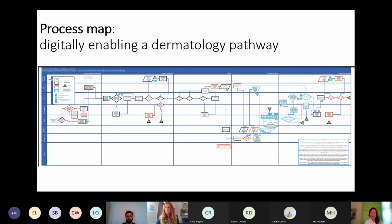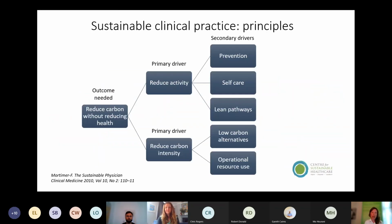So once you've mapped that and looked at the impacts, the next question is how are you actually going to change your pathway. What we tend to advise is using these principles of sustainable clinical practice. We've formulated this in the form of a driver diagram, which if you're involved in quality improvement will be familiar to you. Taking this diagram from left to right, we're looking at the outcome needed. Clearly, as we've been talking about this morning, the aim is to reduce carbon without reducing health outcomes.